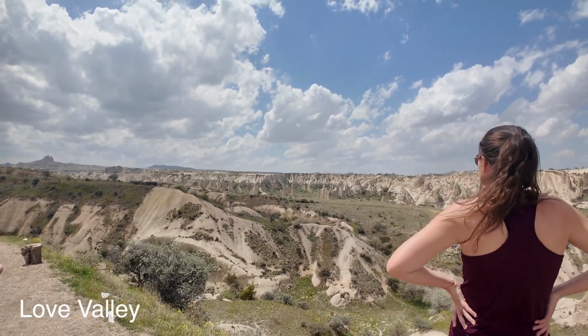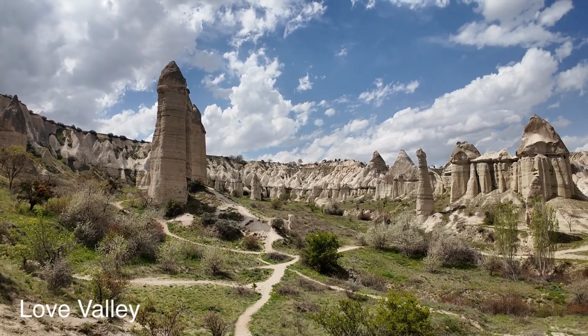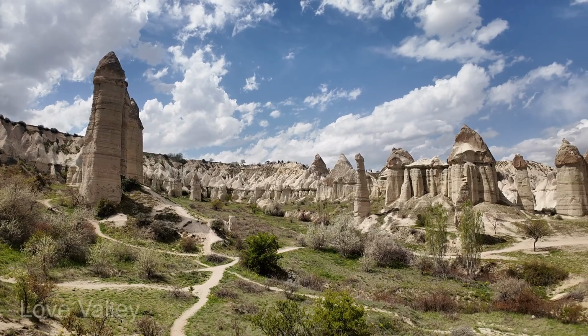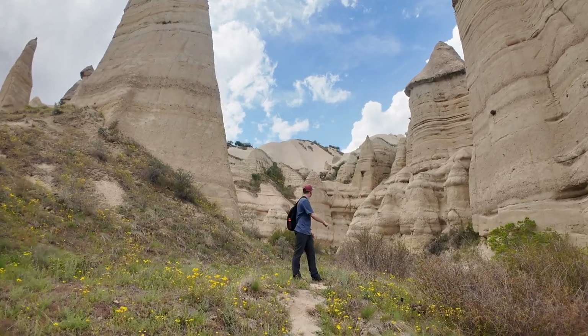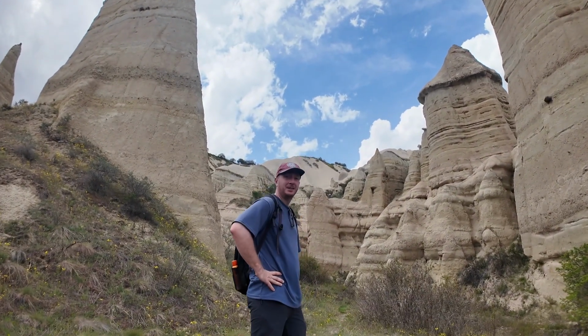So today we've decided to come out on a hike in Cappadocia. Hopefully we're going to be walking through Love Valley. Fingers crossed. We basically took a half an hour walk from Göreme town and we've arrived at this trail here, and along this way should be all the rock formations which Love Valley is named after. And there, ladies and gentlemen, is Love Valley, all the little rock formations over there. Welcome to Love Valley. Aptly named.